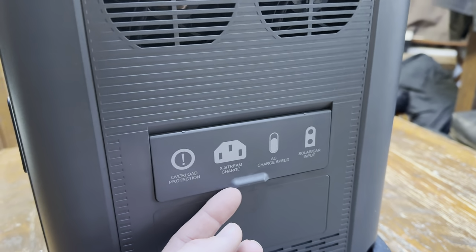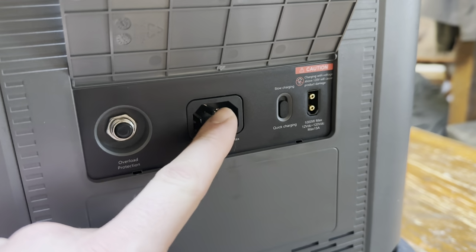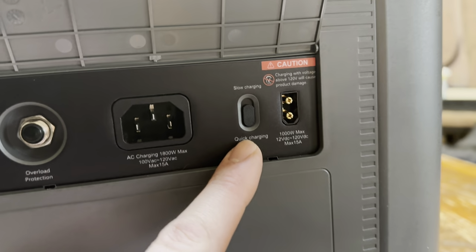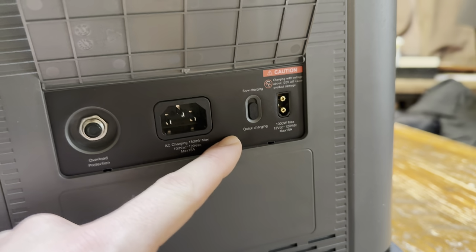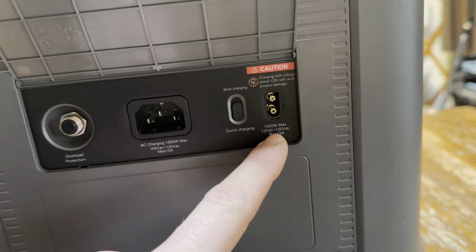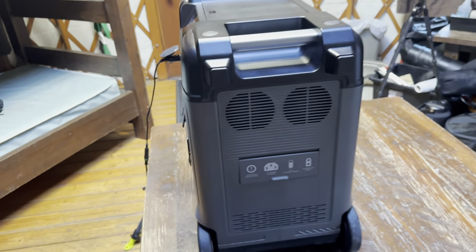And then the other side is the input flap. You can open that up. You got your overload protection. You got your AC plug-in part where you charge it. And then you got quick charge and slow charge. Slow charge is like 600 watts. Quick charge is like 1500 to 1800 watts. You can charge this thing up pretty fast. And it's got your XT60 connection for your solar panels and your car charging right there. And this thing can do 1,000 watts of solar.